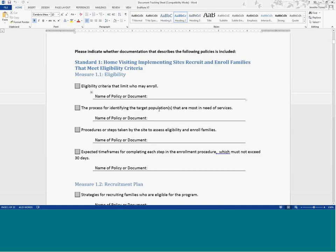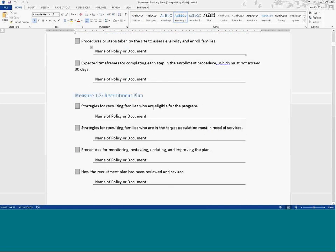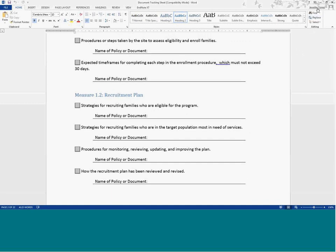Okay, so basically this is just a big long checklist of all of those different measures that are asking for documentation. If you want to, just use it and check it to make sure you have everything. If it's helpful for you to write the name here, you can do that. But again, it's not something that you have to do. It's basically just a tool that we created that we thought might be helpful.